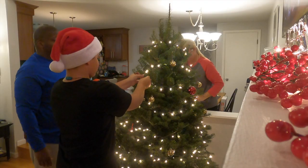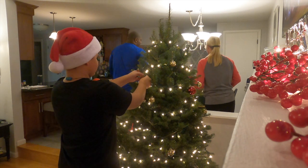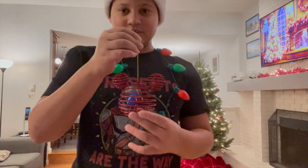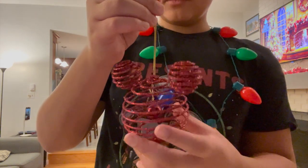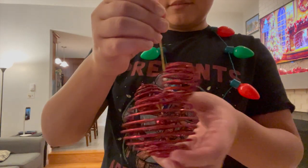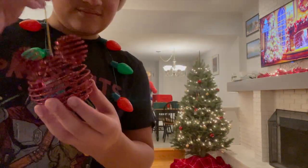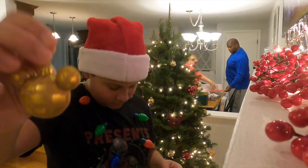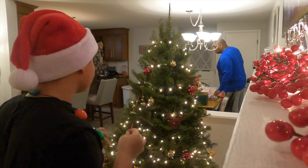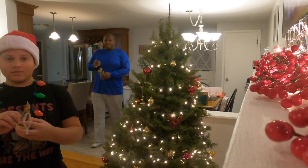I'll be home for Christmas. Now we have a glittery spring bell Mickey. Mother and child, holy infant, so tender and mild.